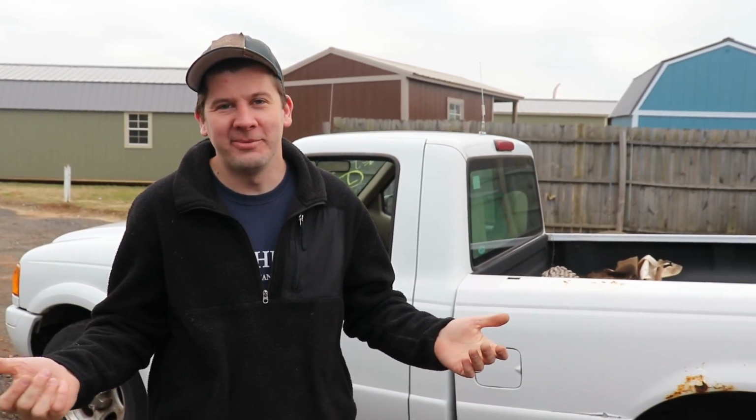Alright guys, so we got it inside the shop, and unfortunately, bad news, the frame's pretty much gone. It's cracked, it's rusted, it's missing everything that we weren't really expecting. We were expecting rust, but not this bad. Definitely not something we want to fix by welding the frame, or who knows, maybe we replace the frame, but that's a lot of work.